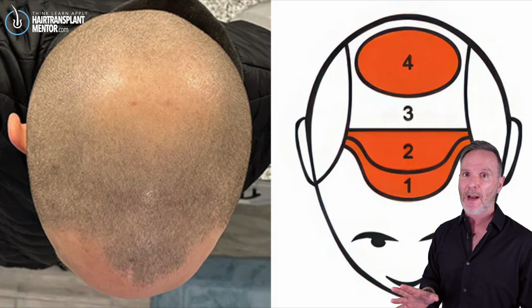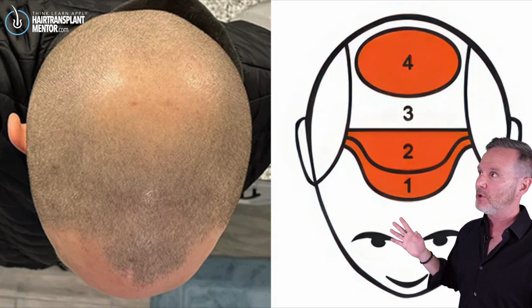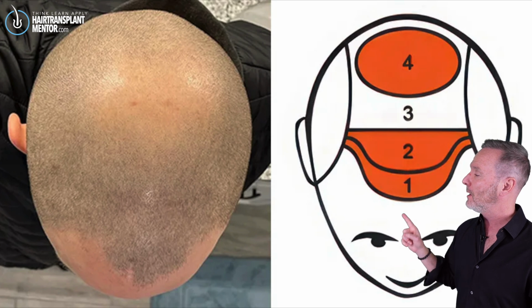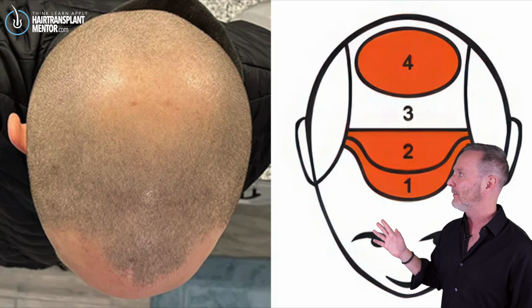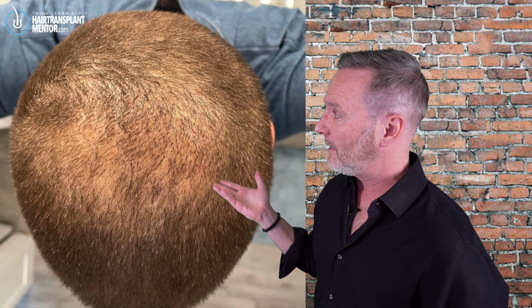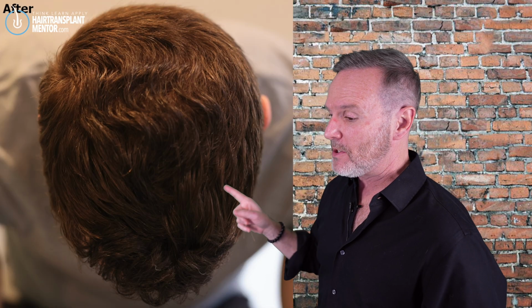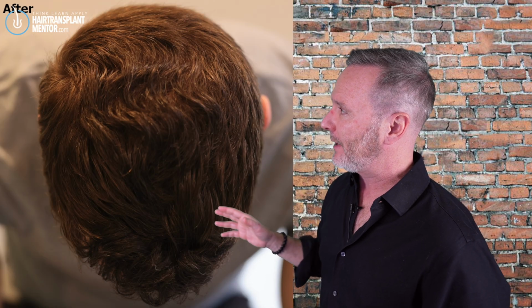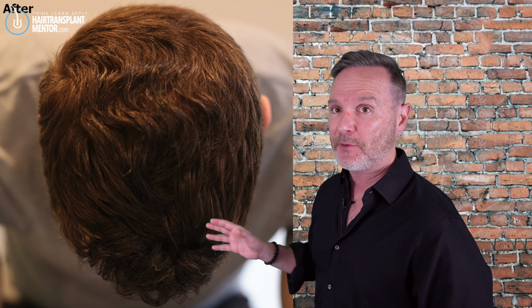And it was 3,500 grafts. I don't know the distribution. My guess would be about 1,500-ish grafts for the frontal zone, and then about 2,000 grafts for that crown, give or take a few hundred grafts. But the outcome is fantastic. You can see that at 3 months, he's got significant growth throughout the placement area, both front and back. And then 1 year later, full growth has been realized, and we have full coverage, not just in the front, but also in the back.